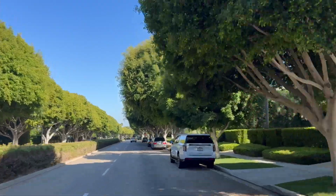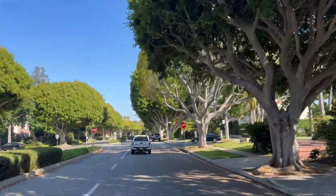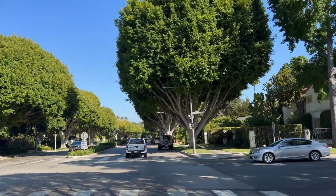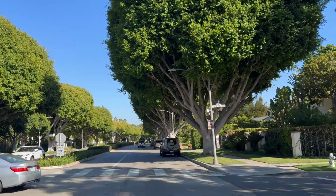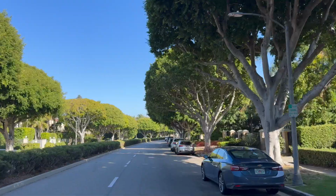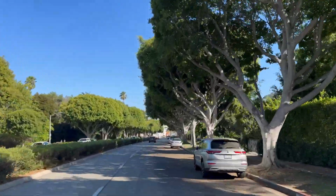And yes, you'll notice all the lawns and the public streets are all beautifully manicured, which is what you'd expect for the kind of property taxes we pay here in Beverly Hills, California, 90210 and 90211 and 90212. Those are the three zip codes for Beverly Hills proper.